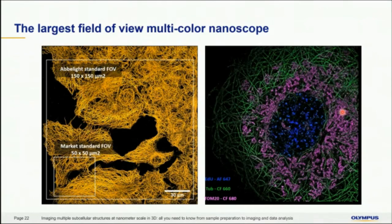And on the right side, you can see, for the first time on the market, a product that offers you, in real time and simultaneously, three color images at the nanoscopy level. For instance, you can see here the microtubule in magenta, the microtubule in green, and some protein of the nucleus in blue. That is a feature that I will show you also later in the innovation part, installed in the SAFe 360.